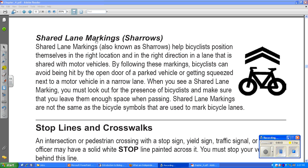Shared lane markings. Sharrows. That's pretty cool, huh? Shared lane markings and sharrows. So sharrows is just like a shared lane, and it's for bikes. Shared lane markings help bicyclists position themselves in the right position and in the right direction in a lane that is shared with motor vehicles.